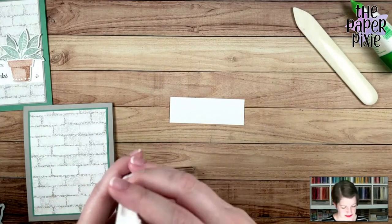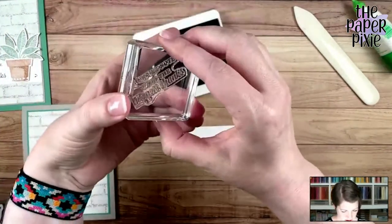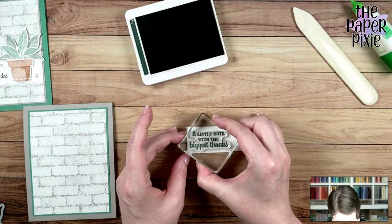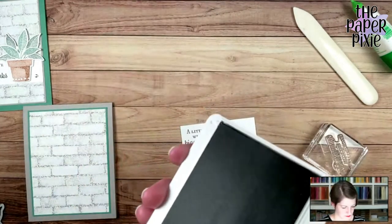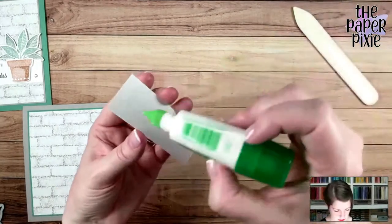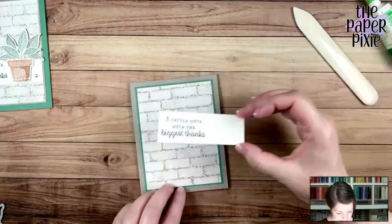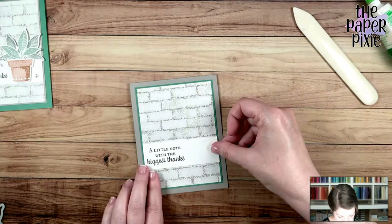And we're gonna stamp the sentiment, a little note with the biggest thanks. I love this sentiment for a card. And I'm gonna stamp that off to the left. There we go. We'll adhere this to the card front, and then we're gonna stamp our next plant. It's gonna be the same plant as what's on the Prism box, but this time I'm gonna show you what it looks like stamped.